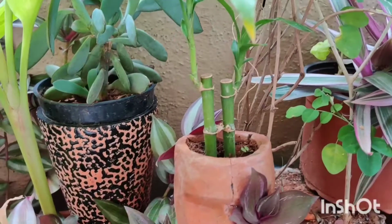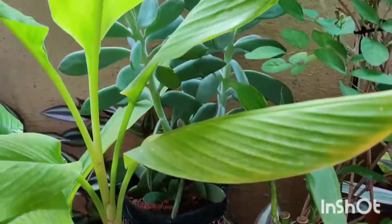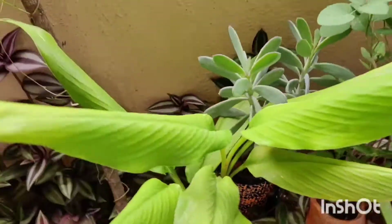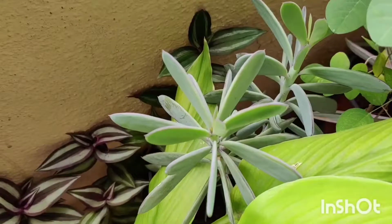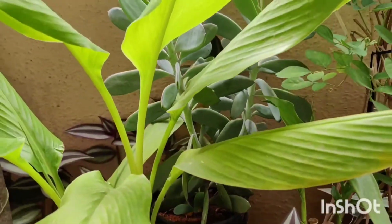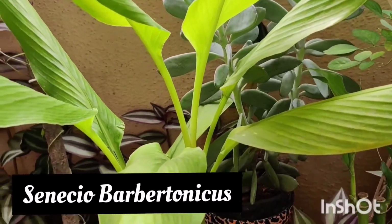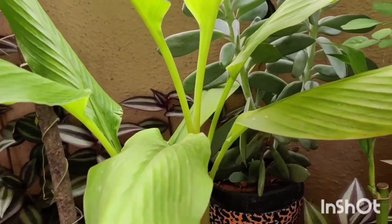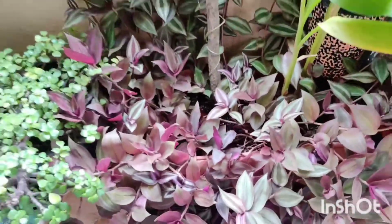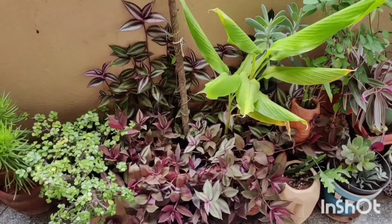Moving on, one of my Dracaena Sanderianas again in a human face planter. Then here's a succulent which I have. Again, surprisingly, this succulent is a really fast grower. Really fast grower. This is Senecio barbertonicus. Yeah, that's it. And then here we are at my wandering jungle.